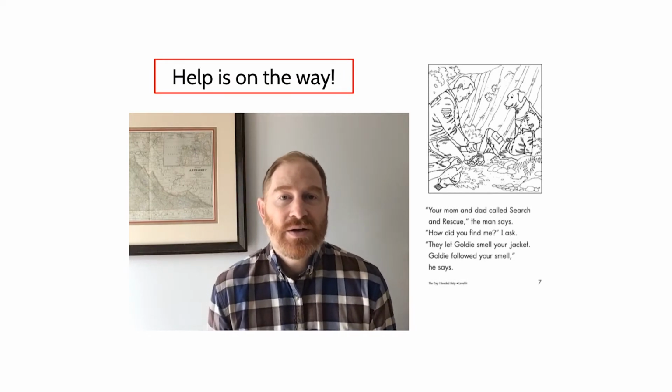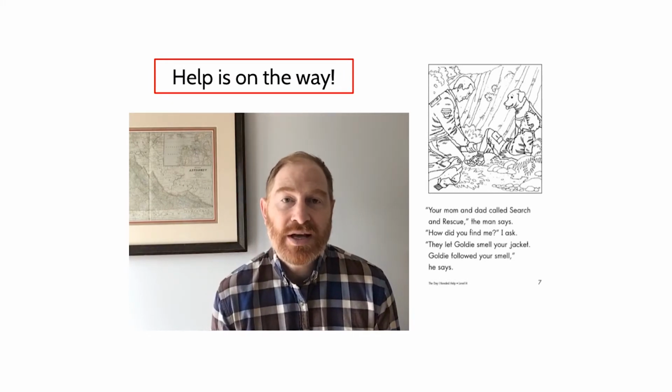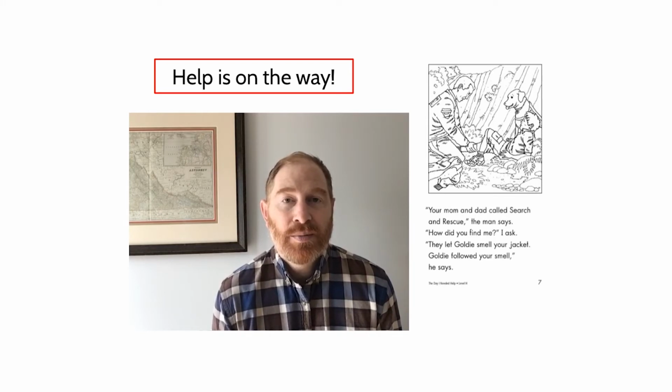The boy fell down a steep hill and his parents could not find him. They called a search and rescue team to help look. Part of the search and rescue team was a dog named Goldie, who was able to smell the boy's jacket and locate him at the bottom of the hill.